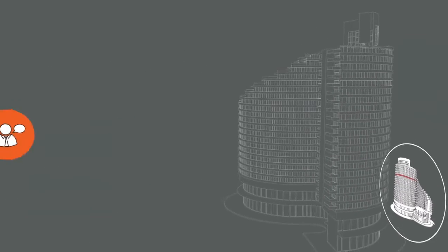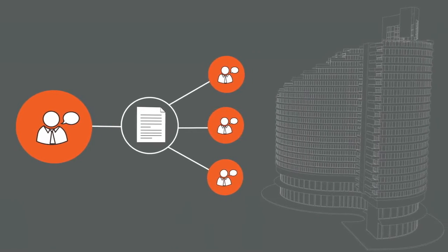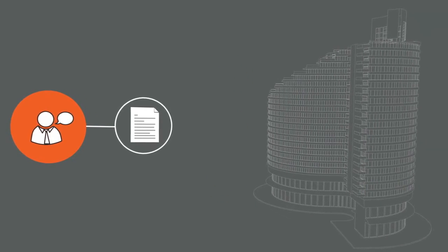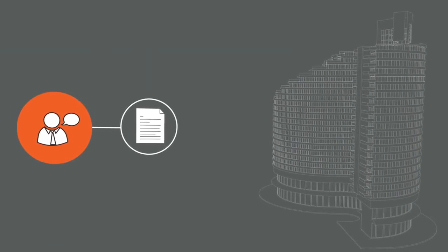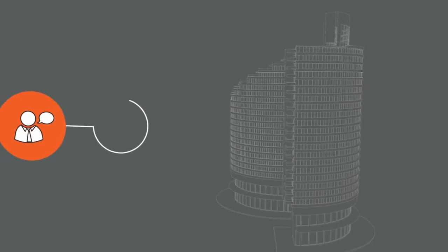Consultants love using dRofus because it allows them to add and share data to a centralized database with the project team, review live dynamic data as opposed to outdated static reports, and create customized PDF and Excel reports.